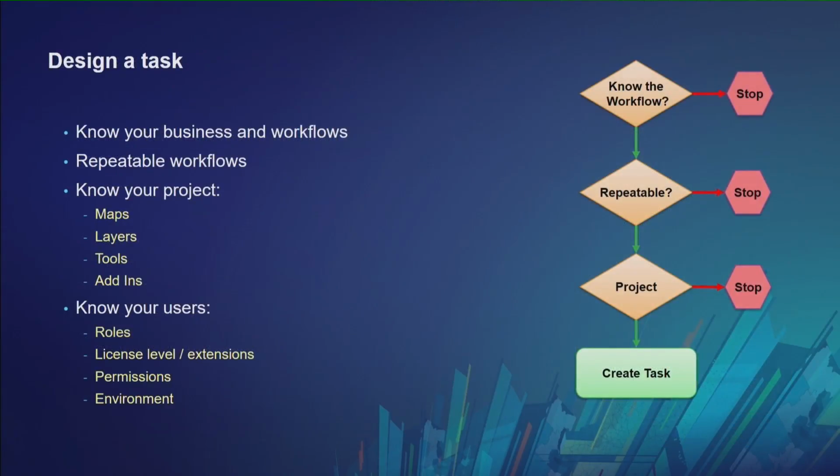When you design a task, of course, you need to know the business, obviously. They need to be repeatable, and you also need to understand the environment, right? So you need to know the maps, the layers, the tools. If you're using an add-in, you can also use a step in a task to call an add-in that somebody else developed. And you also need to know who's going to use the tasks, right? So maybe they don't have the license to run a certain command.